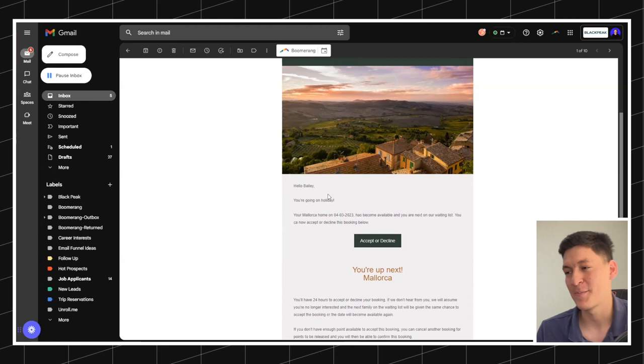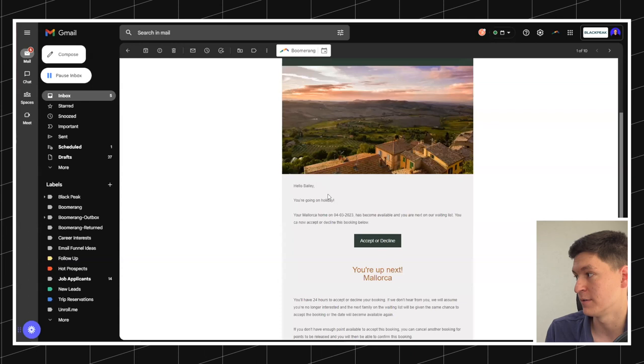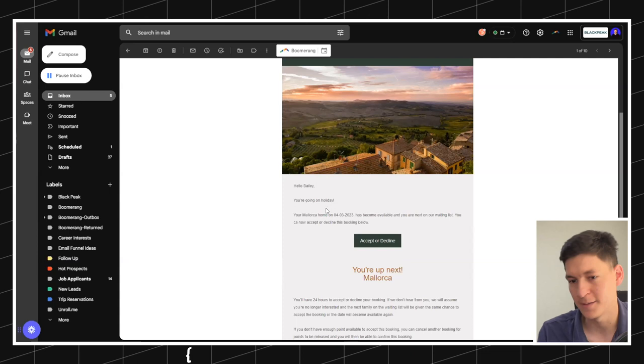That is true. As Jonas said, I will say SendGrid is the way to go for email notifications as well. Not for this platform, but we're also using SendGrid for the reset password setup for other products as well. So, yeah. Now let's go and accept or decline this.